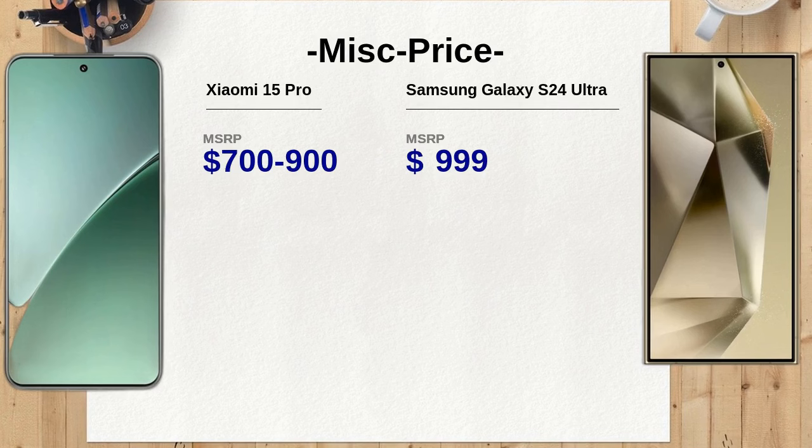In terms of pricing, the Xiaomi 15 Pro ranges from $700 to $900, while the Samsung Galaxy S24 Ultra starts at $999. The price difference may be a significant factor for consumers when making a decision.